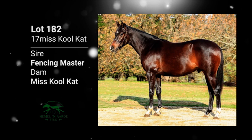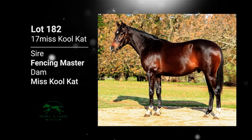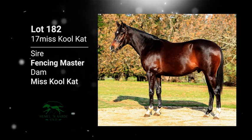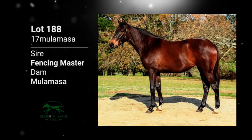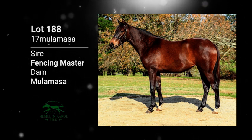Lot 182, a well-balanced racy colt with a page to back him up. He looks like he could be quick. His half-brother, Elusive Cat, has won since the catalogue went to print. Lot 188, an athletic filly out of a Medician mare, Mulemasa, who comes from a very strong international family.